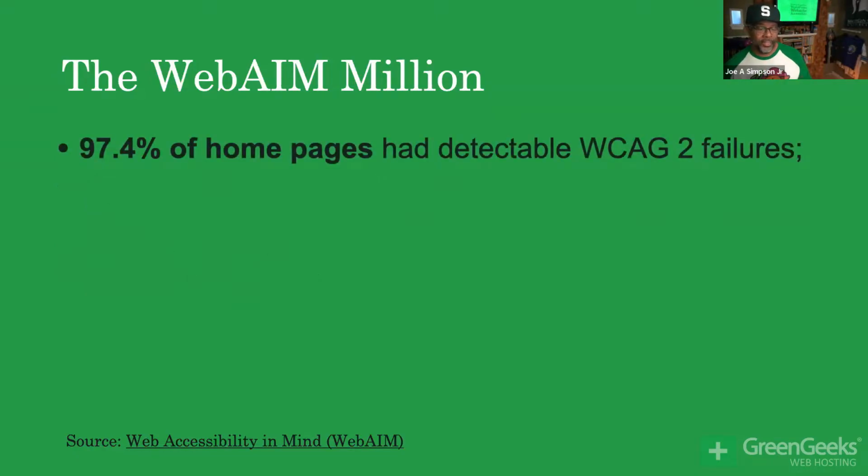Did you know when they did this report, over 97.4% of the homepages had detectable WCAG failures? That's amazing. That's a high number. That means almost 2% passed and the rest failed out of all the sites that they looked at. That's an incredible number.